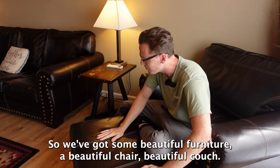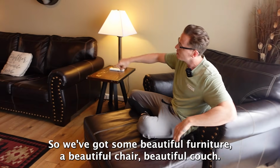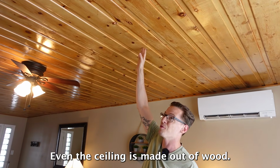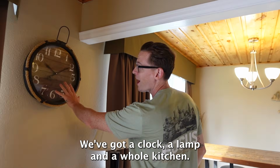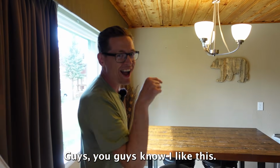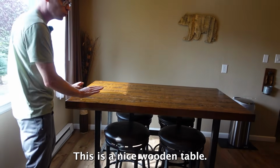So we've got some beautiful furniture, a beautiful chair, beautiful couch. The ceiling, guys, even the ceiling is made out of wood. Very nice. We've got a clock, a lamp, and a whole kitchen, guys. You guys know I like this. This is a nice wooden table.